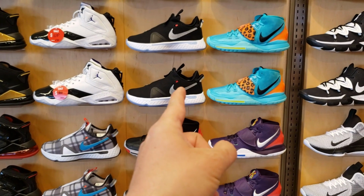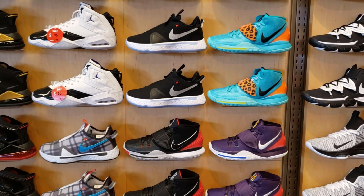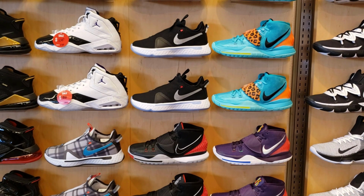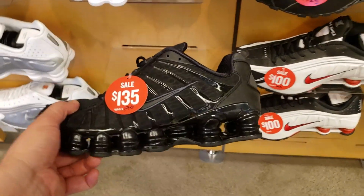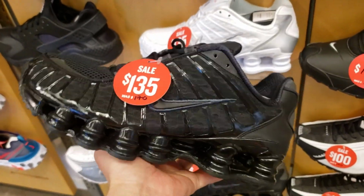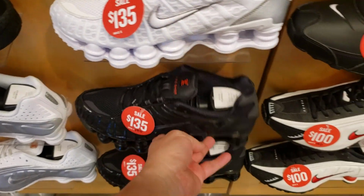They also got the PG4, the black colorway, I guess. And then they also have the Kyrie 4 aqua, was it aqua animal print? Okay, they do have the shocks, all of the shocks on sale. Okay, these are the legit ones. I really like these, where the shocks go all the way to the front. I doubt it's gonna help you jump that high, but still look hella dope though.